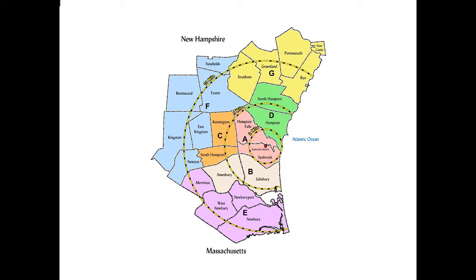The map of the 10-mile emergency planning zone around Seabrook Station. Each of the towns are divided into different ERPAs, emergency response planning areas. ERPAs are grouped into multiple towns, that way protective actions can be designated for specific ERPAs instead of on a town-by-town basis. As you can see, ERPAs A, C, D, G, and F are located in New Hampshire, while ERPAs B and E are in Massachusetts. Protective actions are designated per ERPA. Therefore, ERPA D, Hampton and Northampton, would result in the same protective actions being designated for each of those towns.